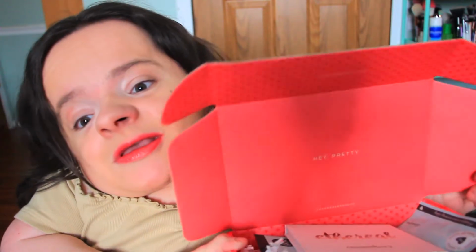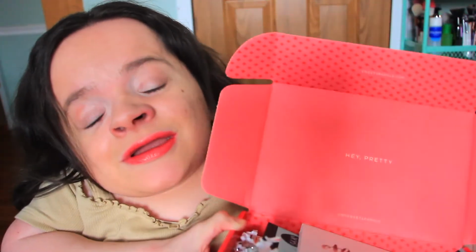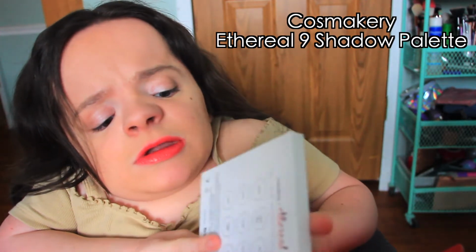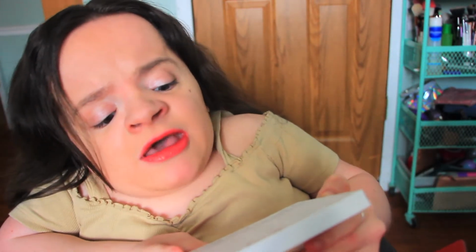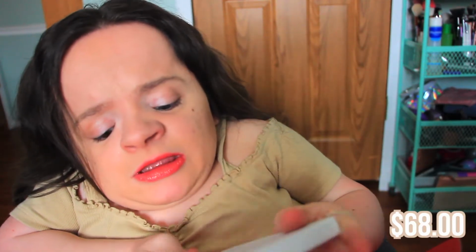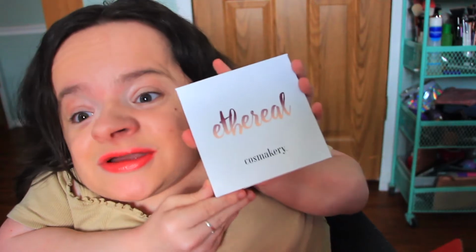This box theme is Glow For It, so I'm super excited to share with you guys the products that are included in this box. The first product that I pulled out of my Sweet Sparkle Beauty Box is by the brand Cosmakery, and this is the Ethereal. I think that's how you say it, Ethereal. This is the 9 Well Deep Deposit eyeshadows, and it just has 9 eyeshadows, of course. Here's the shades, and let's go ahead and take a look at these shadows.